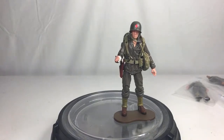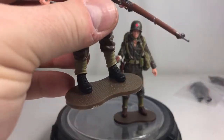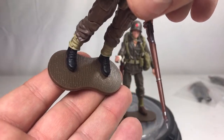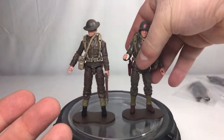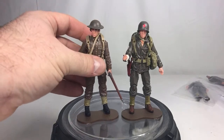I like that the little stands are different from each other. This is kind of like a wooden stand, or cobblestone, excuse me, cobblestone. And then this one is like sand. So that's cool. There we go. That looks better.